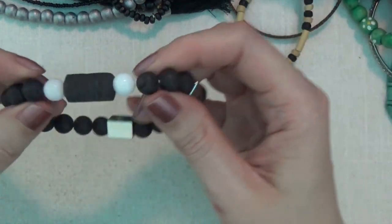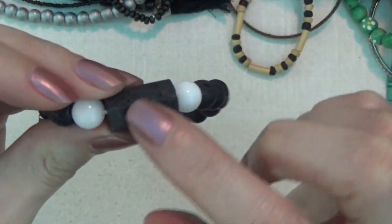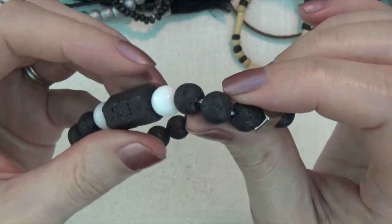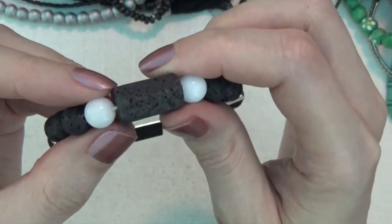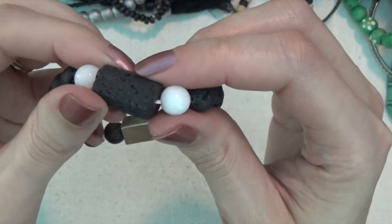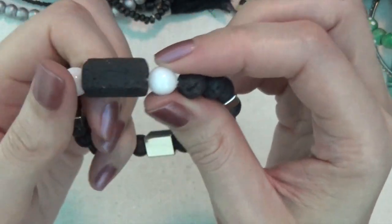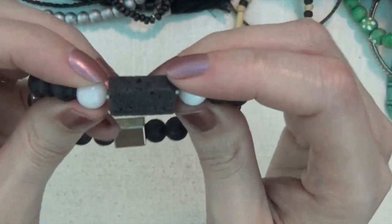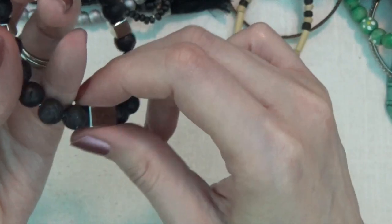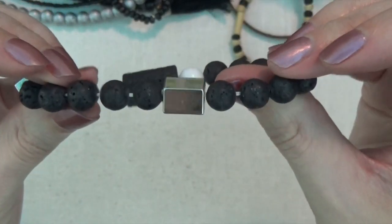Okay, another lava rock. This one's a bracelet. And this is kind of neat. You usually see the lava rocks this shape, the spheres. And this one's more of a cylinder. And these ones feel like they could be quartz, stone, and then a silver tone bead here.